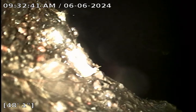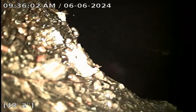Here we are at the main at approximately 48 feet. Try to push in here, clean my lens off a little bit. There we are, and I'm going to pause and locate. I located the city main, marked it out with paint.